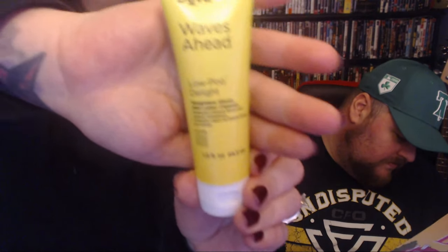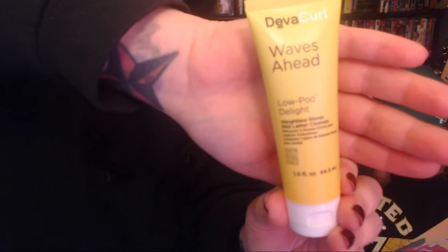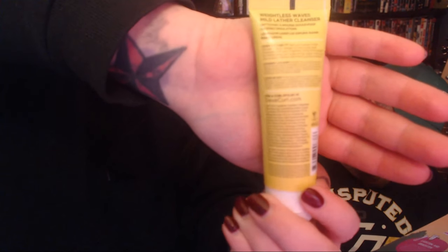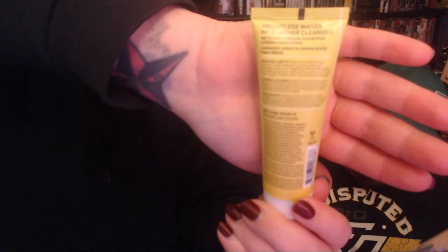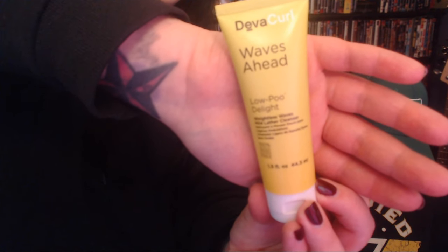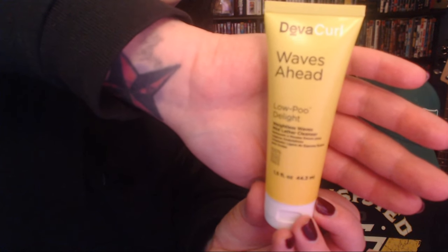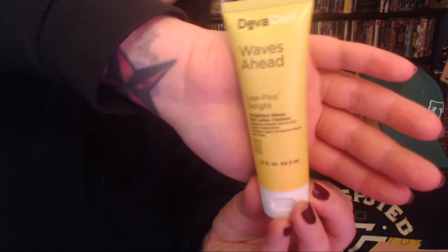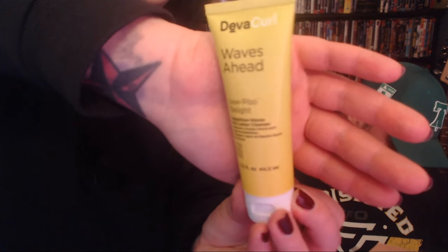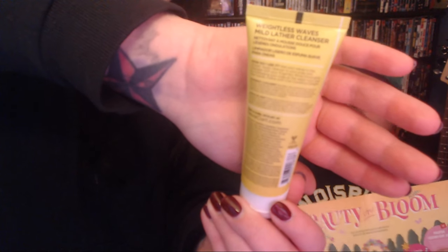All right. Next. It is your Diva Curl Low Poo Delight Mild Lather Cleanser. A mild lather shampoo for wavy hair that delivers weightless moisture and body. This balanced, lightweight formula that cleanses the scalp and controls frizz is ideal for wavy hair. I'm going to use this in my beard. Nope. It is ideal for wavy hair. Lotus Flower delivers bouncy strands, while a chia flaxseed extract blend defines waves. I'm using this for my beard.